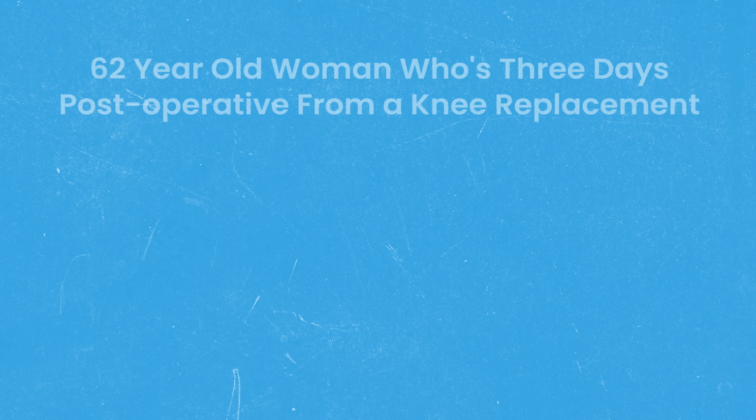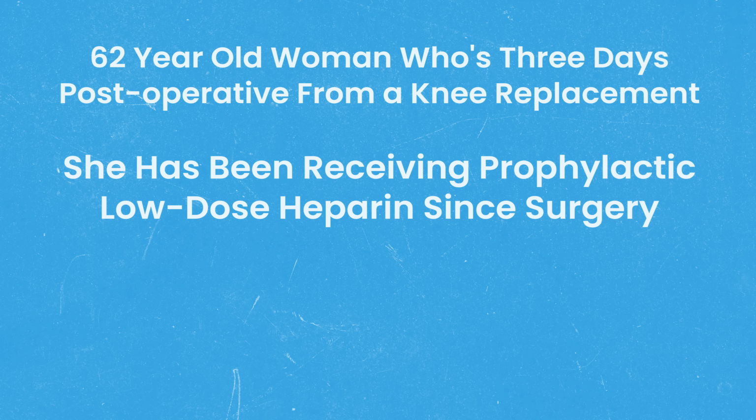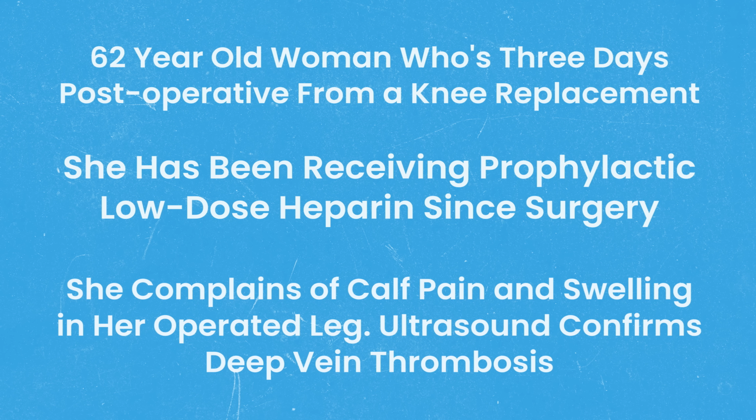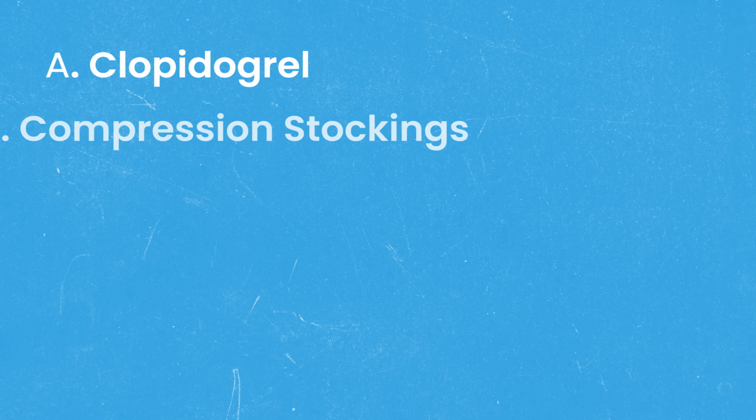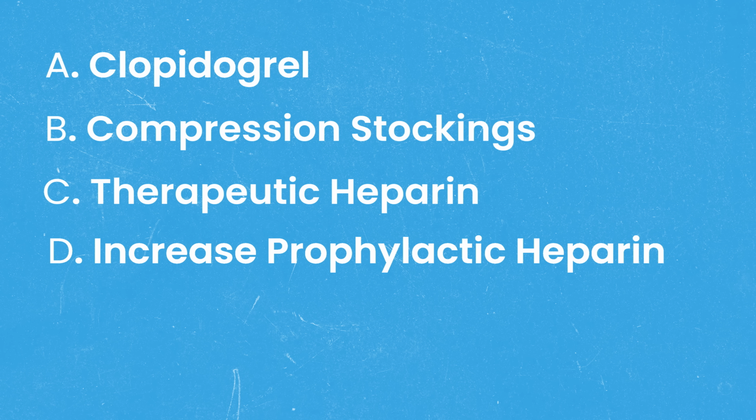Let's go through a real example. So let's say you've got a 62-year-old woman who's 3 days post-op from a knee replacement. She's been receiving prophylactic low-dose heparin since surgery. Today she complains of calf pain and swelling in her operated leg. Ultrasound confirms a deep vein thrombosis. So the question would be something like, what's the most appropriate next step in management? The answer choices would be A, clopidogrel, B, compression stockings, C, therapeutic heparin, D, increase prophylactic heparin dose, or E, thrombolytics. Let's go through each answer individually.